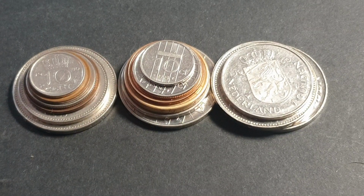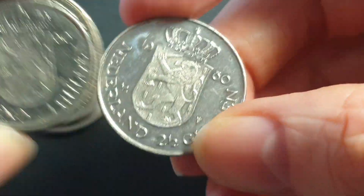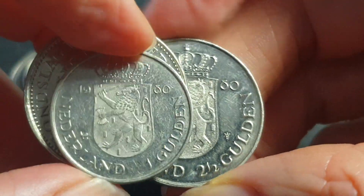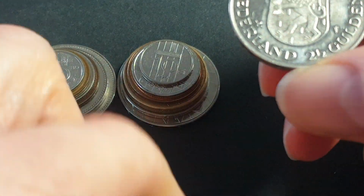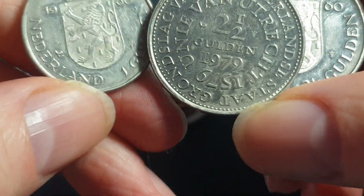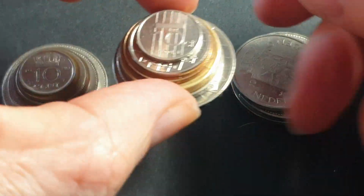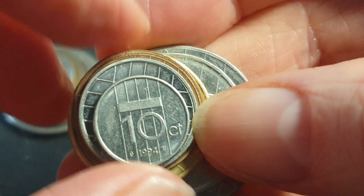So then we have the Dutch coins. So I paid $45 for these. Then we've got these ones. This commemorative, pretty high mint, but these are in pretty good grades. I would say $5 or $6 for that. Just say $5.